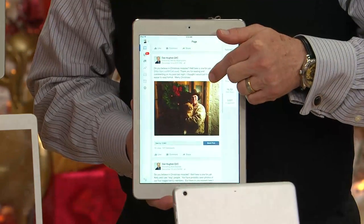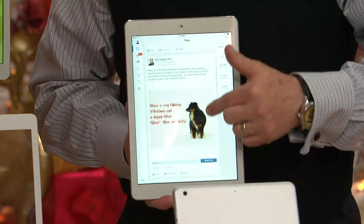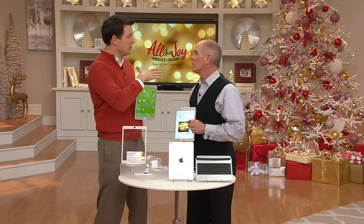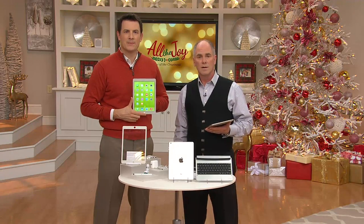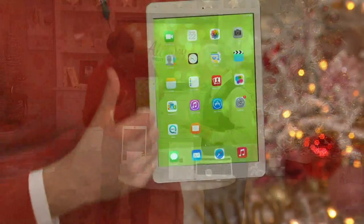customers that call in. Robert, one of those things you mentioned was moving apps around, and that's something we don't demonstrate that often enough. It's a simple thing to do, but I'm on my home screen right now with my iPad. How do you move the apps around to kind of create your own personal experience on the iPad? Okay, so let's say you're at your home screen. Okay, that's what I'm looking at right now.